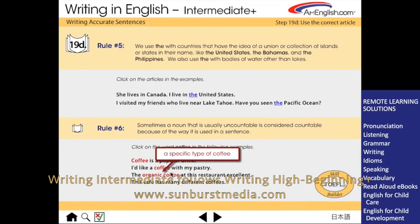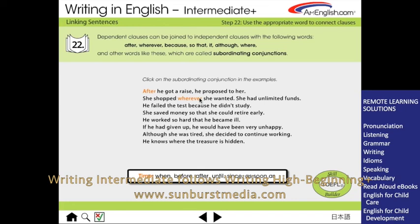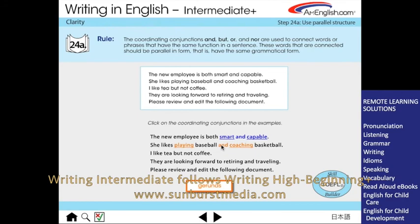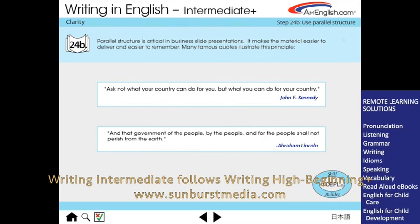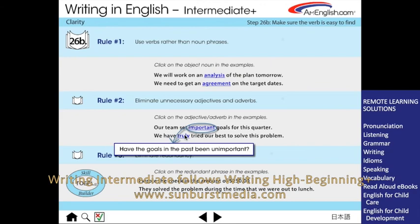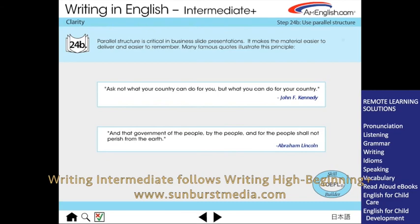In the linking chapter, we start working on using appropriate linking words. The interactive scored practice follows. The last chapter, Clarity, starts with a lesson on parallel structure. Here are some famous examples using parallel structure. Here is additional work on eliminating extra words in a message. All of these lessons are always followed by an interactive scored practice exercise.